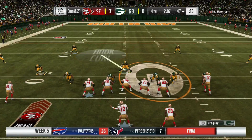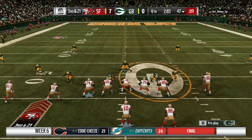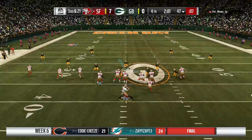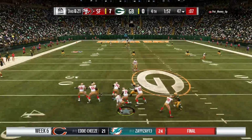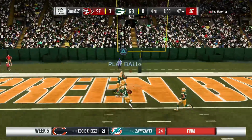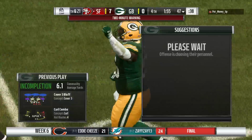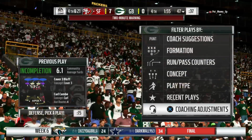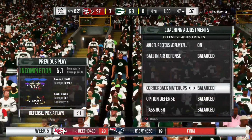Garoppolo going for the deep ball. That's going to be knocked away and incomplete. Time for a break. We'll come back, see what transpires after this.